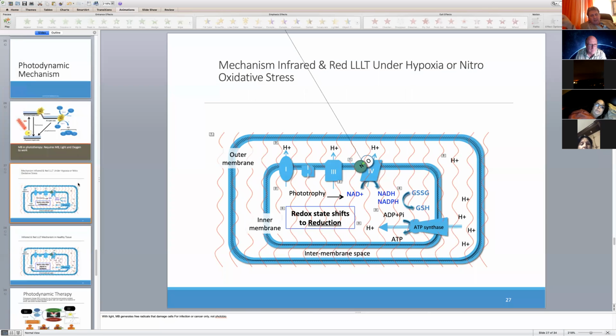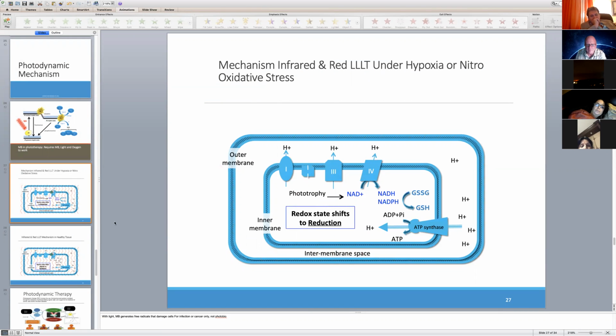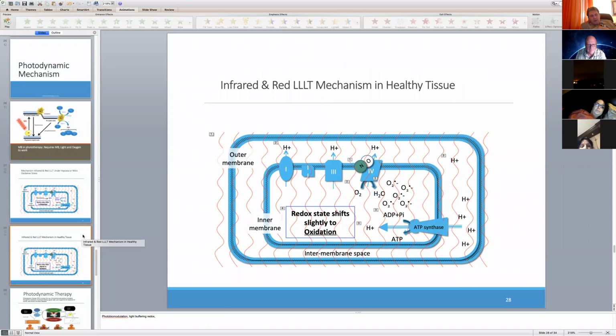And so the electron acceptor is different for inflamed tissue, hypoxic versus healthy tissue. The electron acceptor is NAD in the inflamed and hypoxic tissue, and it is oxygen in the healthy tissue. All right. Good. And I think you showed that the healthy one.